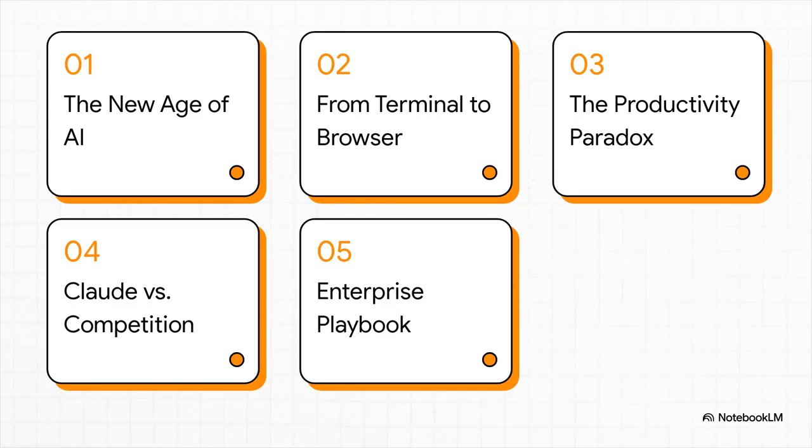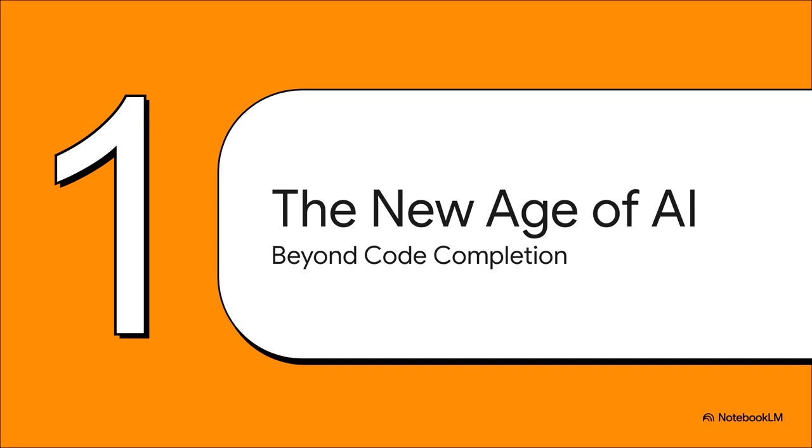Here's the game plan for today. We're going to start with what this new age of AI really looks like. Then, we'll talk about Anthropic's big move to make it accessible to everyone. Next, we'll dive into the super tricky question of productivity. Is this stuff all hype? After that, we'll put Claude head-to-head with its biggest rivals. And finally, we'll wrap up with a practical playbook you can actually use. Let's get into it. All right, first things first, let's talk about the seismic shift that's happening under our feet.